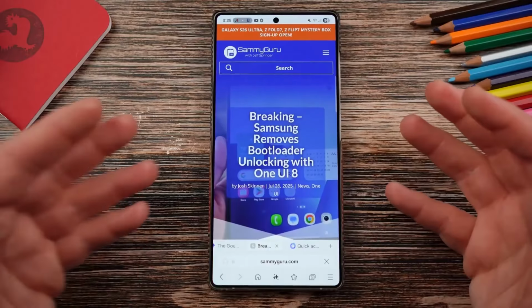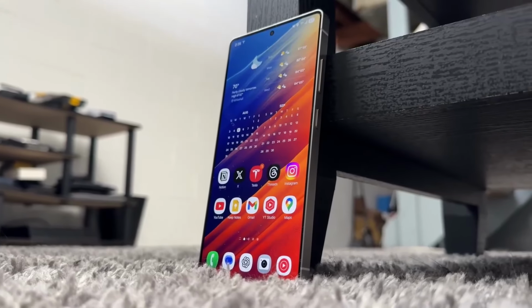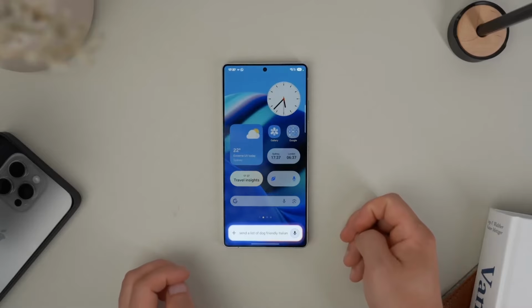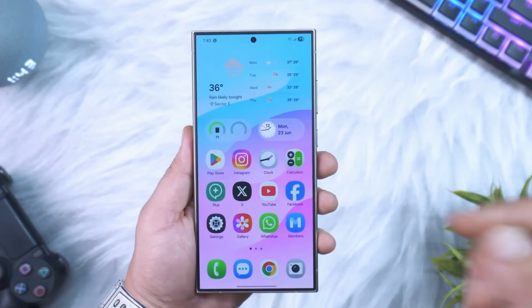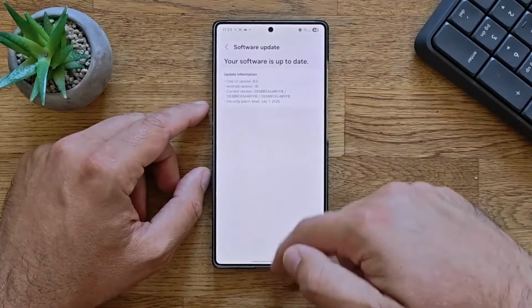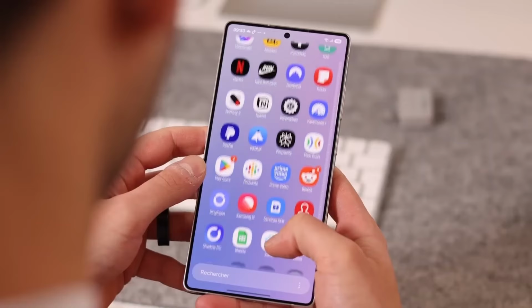Not loud, not flashy, not overhyped, just intelligently built to make your phone feel newer, faster, smoother, and more yours every single day. One UI 8.5 is Samsung at its best, thoughtful, polished, and surprisingly user-focused. And if this is the direction Samsung is taking their UI in, we might be entering the golden era of Galaxy software.